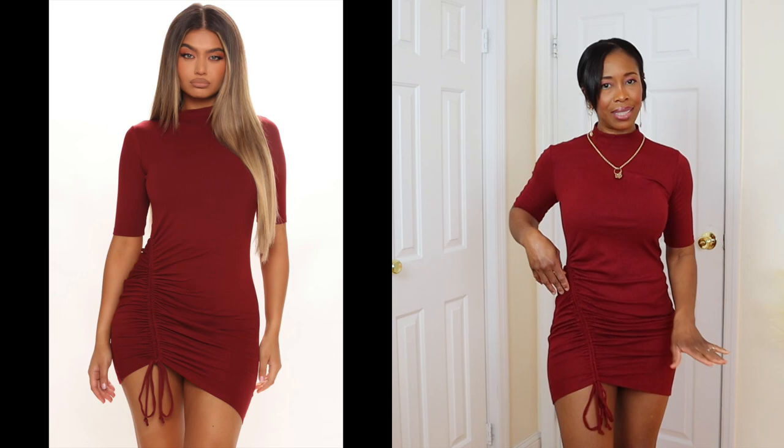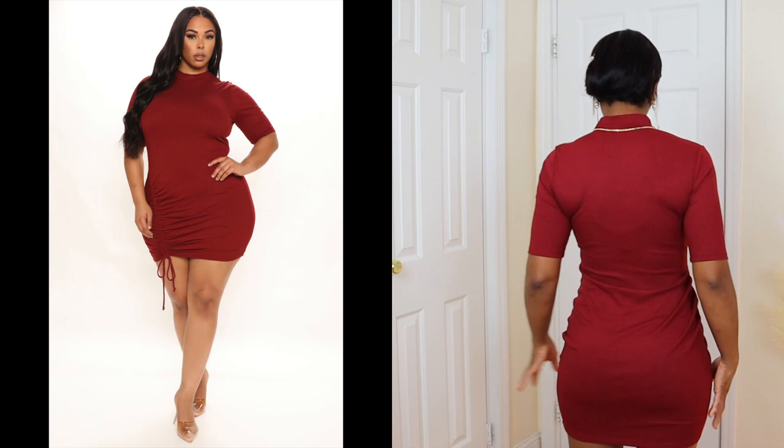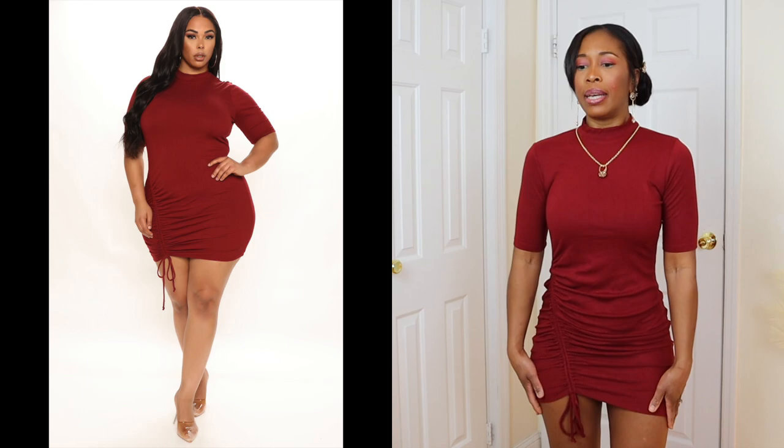This is a little appropriate for me right now. Very comfortable at the same time. Again, you know, it covers up a lot. Fits really nice in the arch of the back, and it fits great in the back as well. Overall, a really beautiful dress, and it does give a lot of comfort along the hip area as well.